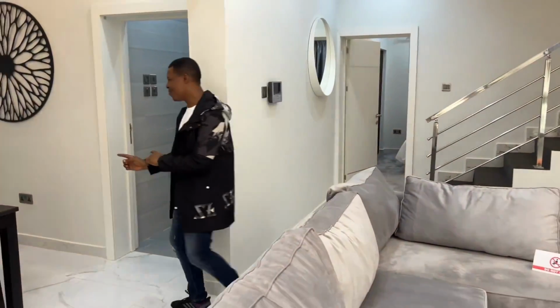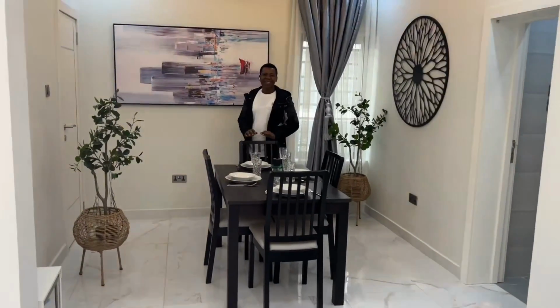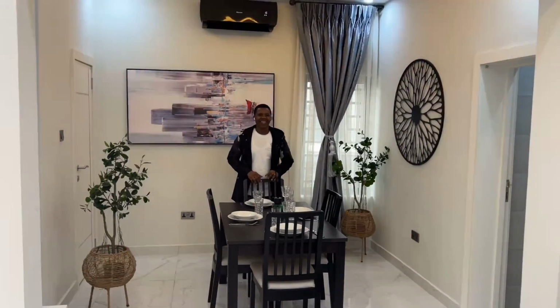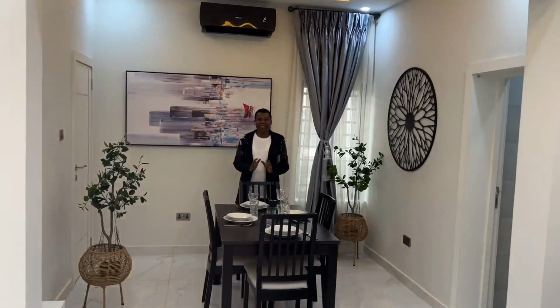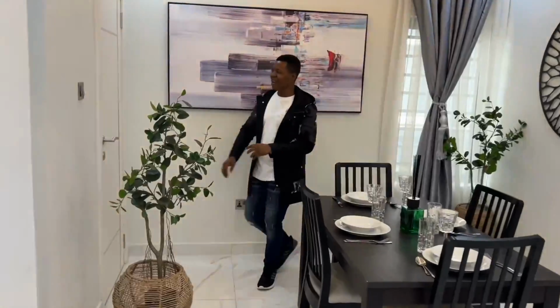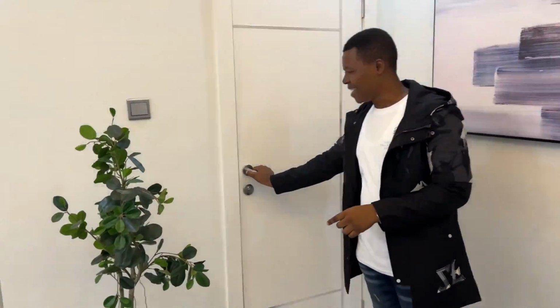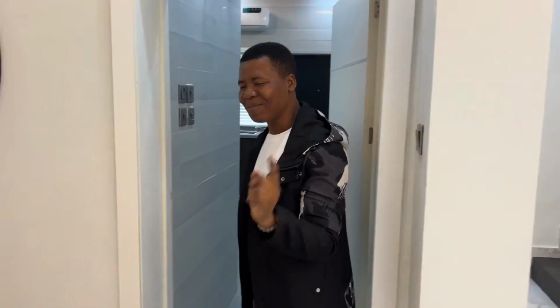Now I want to show you something, the dining. The living room flows direct into the dining. Come with me. Wow! That's it. This is the dining of Terra Garden Estate Sangotedo Ajah. Luxury and prime house for sale in Lekki, Lagos, Nigeria. Over here is the visitor's toilet. That's it. That's the visitor's toilet. While right here, I will walk it straight to see the kitchen. Beautiful kitchen, I'm sure you can't wait to see it. Come on.